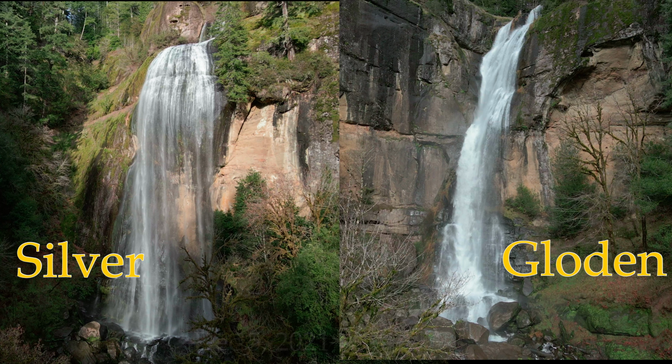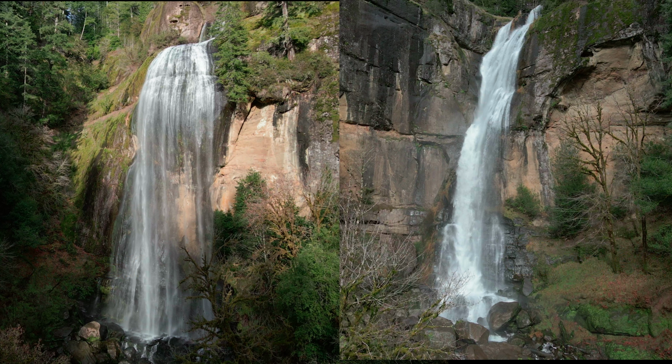And these falls are very popular, and they're a little remote, but I just thought I'd show them to you. They're beautiful this time of year with a little bit more water coming down over them. And I hope you enjoy it.